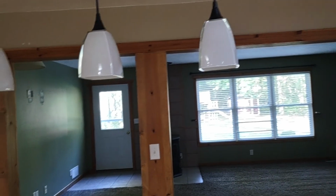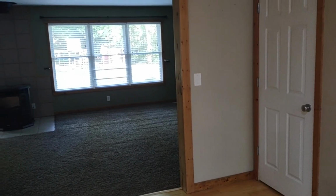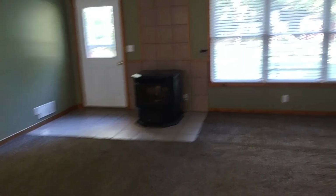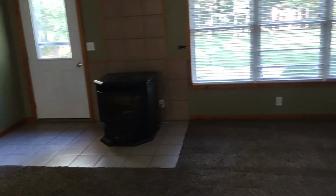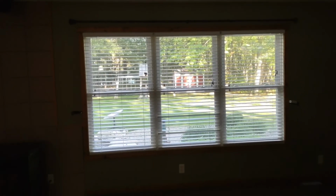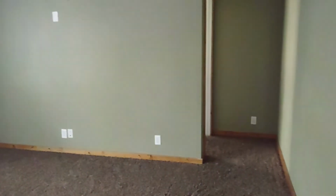Very cool. And on the other side of the kitchen, this is the dining area, which I don't know where the light switch is, but we're going to learn that. Right in front of you. Straight ahead of you. Oh yeah, there it is. So this is the dining area. And then in here is the living room. Pellet stove. That's the backyard. And behind me is the kitchen and the front yard.